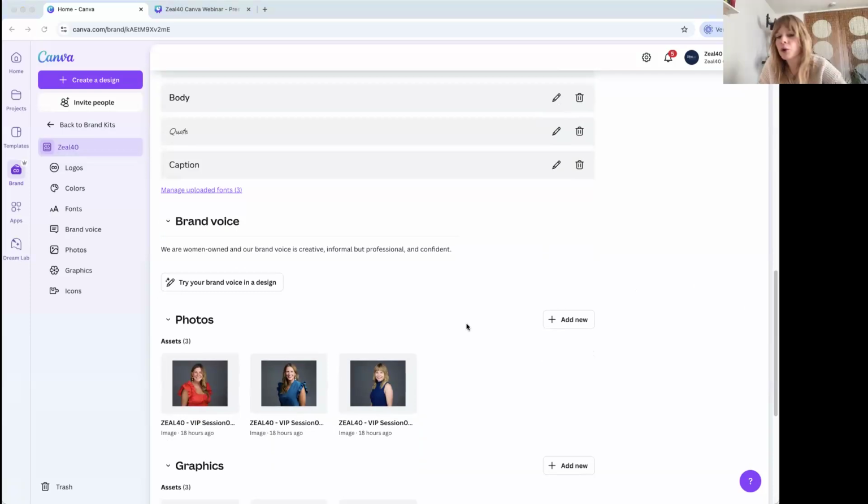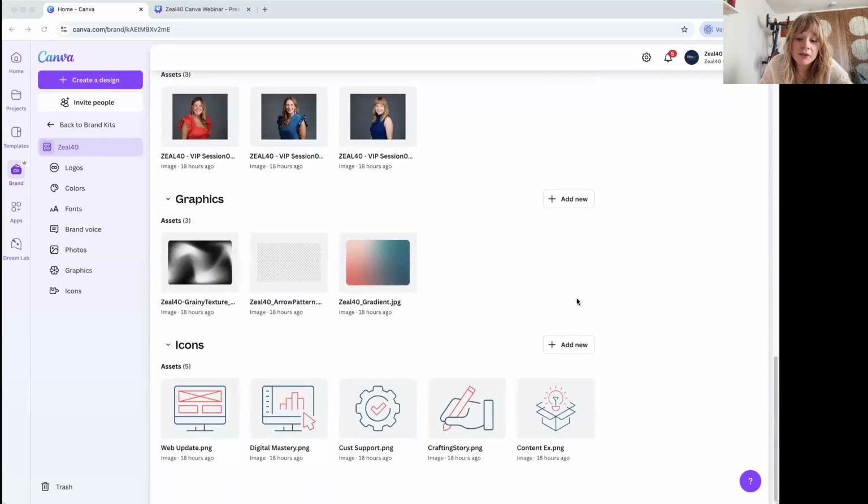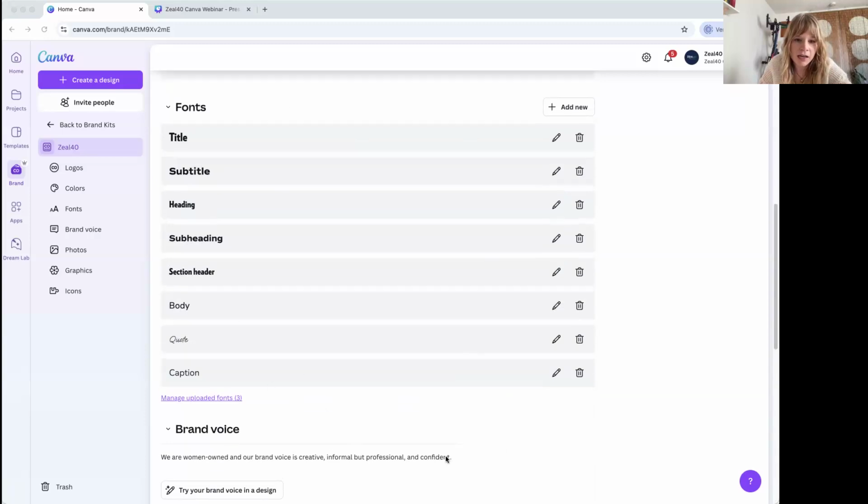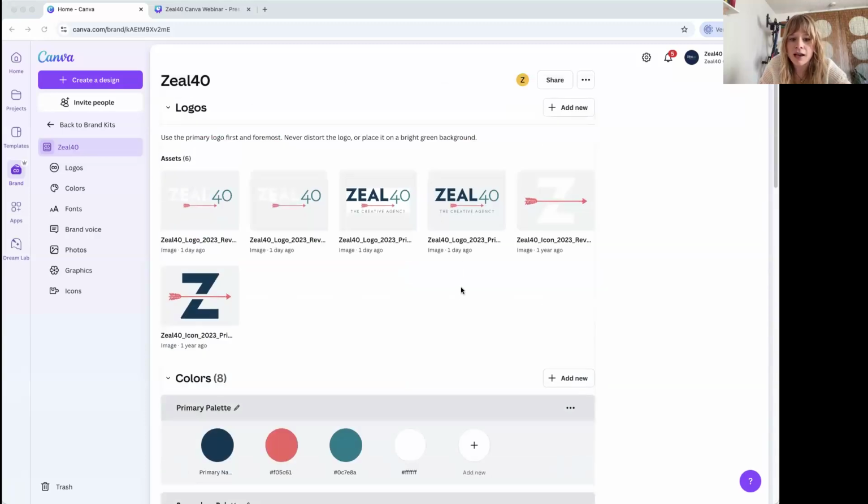Okay. So we're almost done with this section. Just want to make sure I didn't miss anything. Okay. So once you have everything uploaded in here, this is your brand kit, right? And you'll be able to access all of these assets when you're actually designing in Canva, which I will show you how to do in just a second.